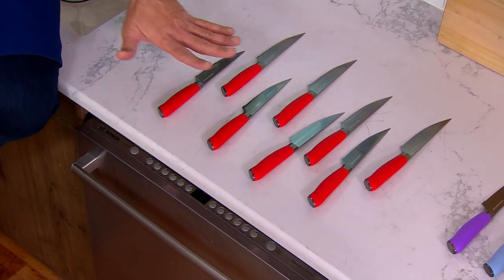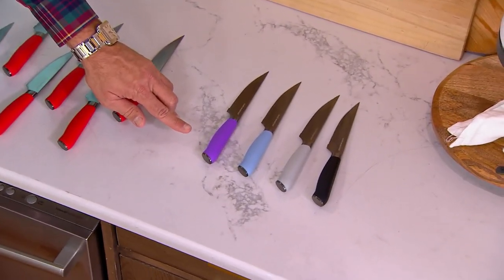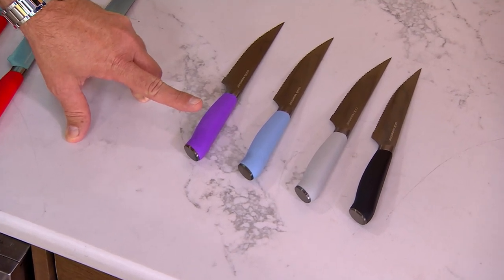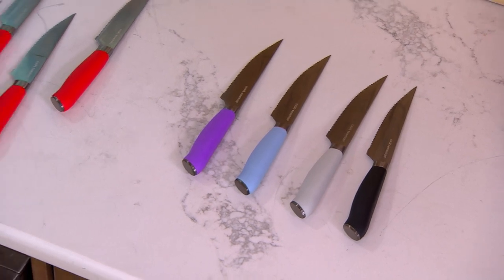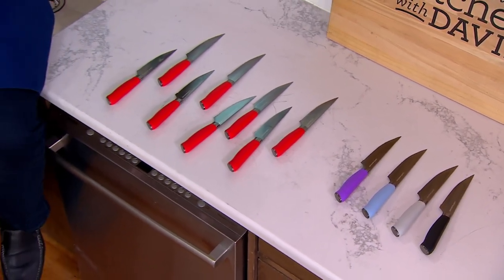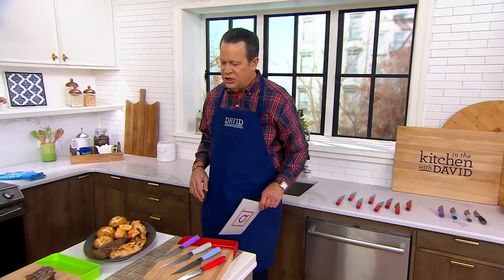This is the red. I also have a set of eight for you here in the purple, in the light blue, the light gray, and finally the black. Purple is our most limited. We will not be reordering this set. So if you need 16 knives, go ahead and order two sets. You're getting eight in one set. It's a perfect choice. These we recommend hand washing.